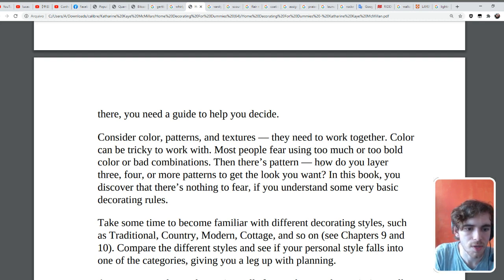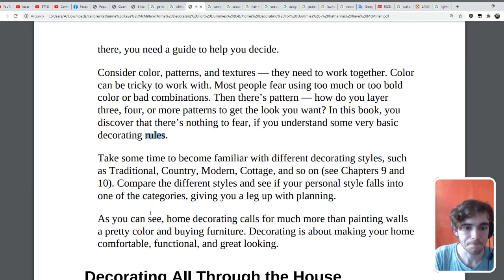Então, how do you layer 3, 4 or more patterns to get the look you want? In this book, you discover, right? Você descobre that there's nothing to fear. Não há nada a temer. There's nothing to fear if you understand some very basic decorating rules, né? Não tem nada a temer. Se você entender alguns dos muito básicos regras, rules da decoração. Alright?